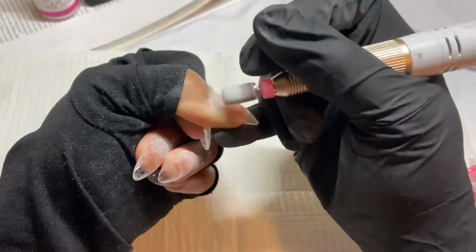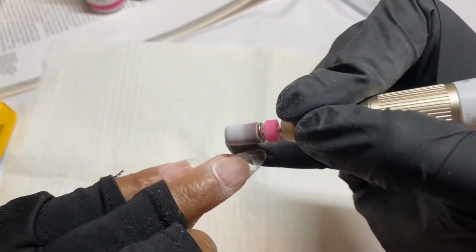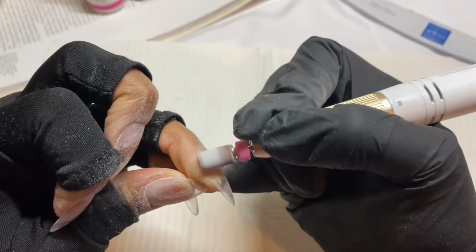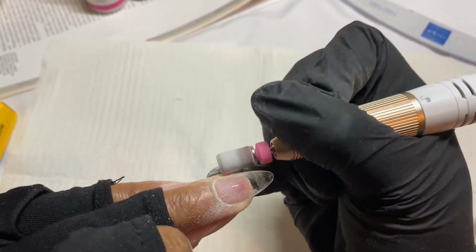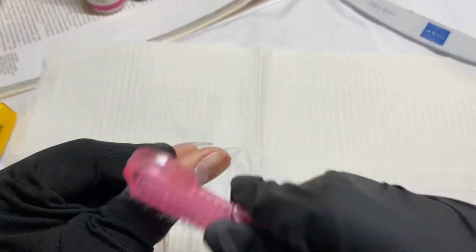I still need to practice this a little bit better because it wasn't 100% fully flush. Like, I could still see pieces of the edge of the nail near my cuticle. And another point is I did not apply this nail all the way shoved up underneath my cuticle. I left just a little bit of space because you need that little bit of space so that you can file and make sure that it is flush to your natural nail bed.